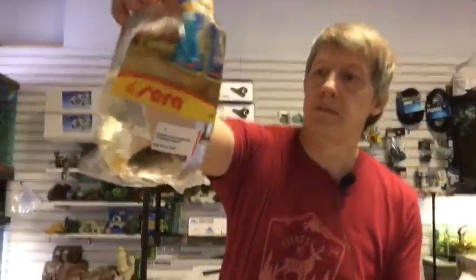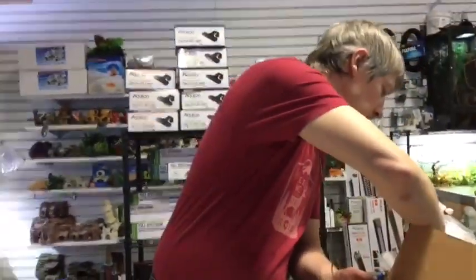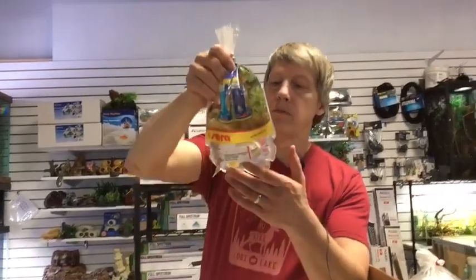Next is an elephant nose. Just one of these guys. These have been more regularly available these days. They were completely unavailable for the longest time. Now we seem to be able to get them.